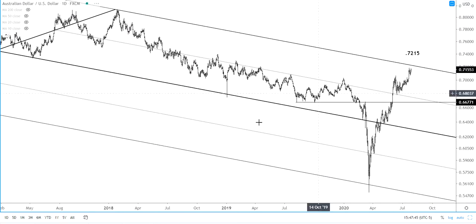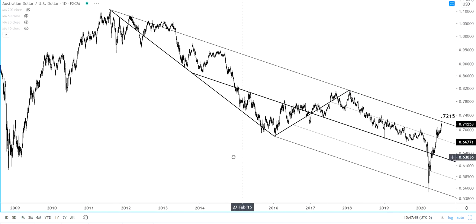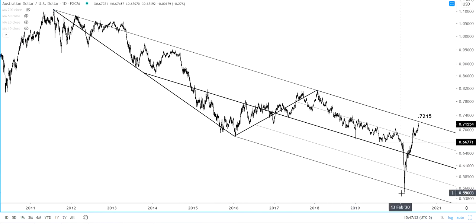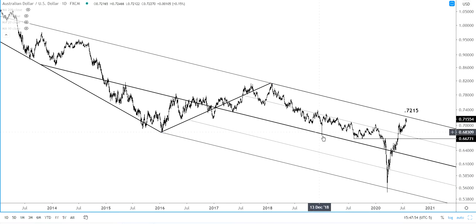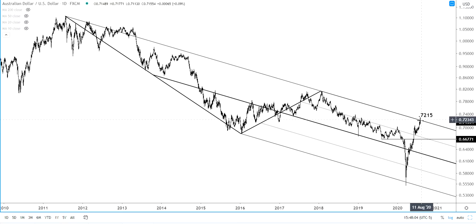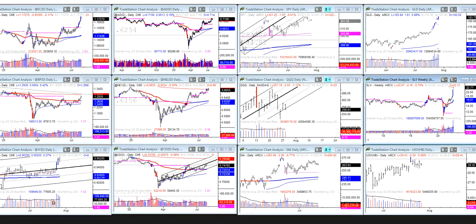If we look at Aussie, this is a channel from the 2011 high. Channel nailed the low. You can see all the importance on the center line. And the upper channel line is about 72.15. So those are the three that we're going to look at. I will also look at silver in just a minute. But let's look at these volume charts for FX that I promised you first.